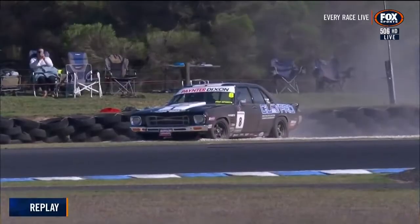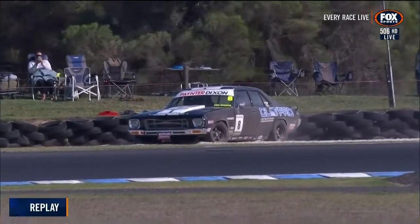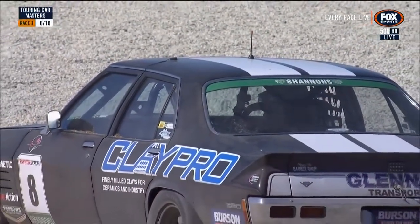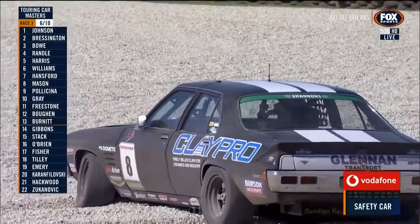Car number 8 in the gravel. See how strong the wind conditions are out there in the background. Huge tailwind going down through Dewan Corner right now. We had no wind on Friday and Saturday, but today very gusty winds. It's the Clay Pro number 8, the Bendigo Retro Muscle Cars team car sitting in the gravel.